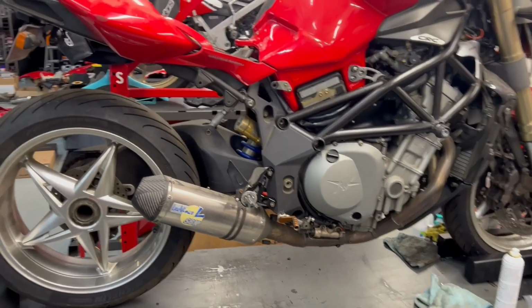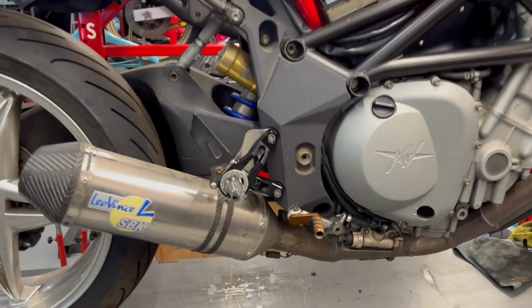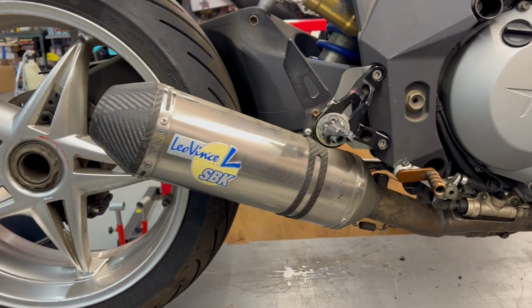It's got a couple of aftermarket parts. There's a GPR stabilizer up top. You also have the exhaust here.